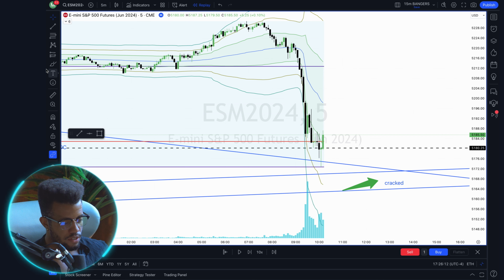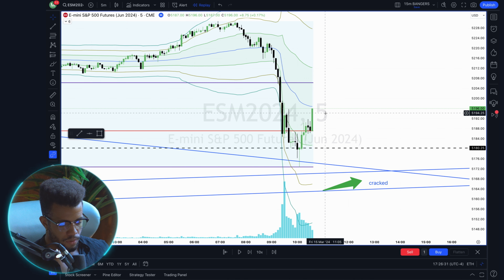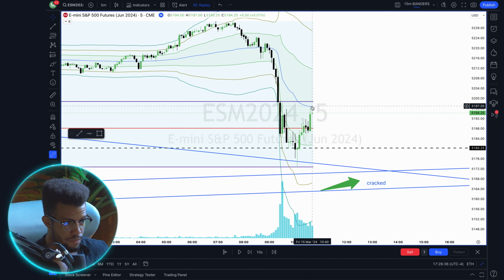So I'm expecting, I literally call this out live on the Discord, I'm expecting a pullback to VWAP. So I take this long. Let's see how long it takes after this close here of this candle at 10:05 to actually get to VWAP. Goes up, goes up, goes up. Boom. We finally touched it at 10:40. 35 minutes. 35-minute hold to get that trade.